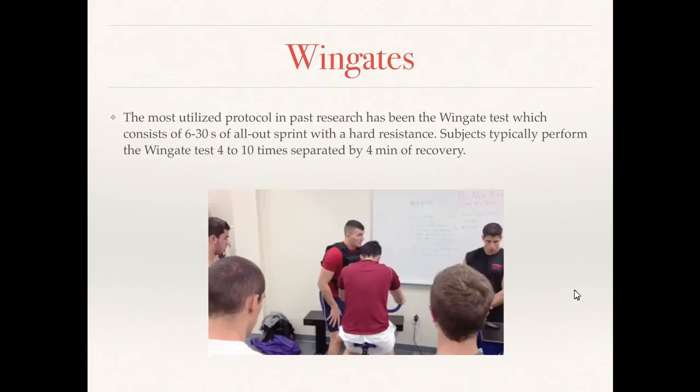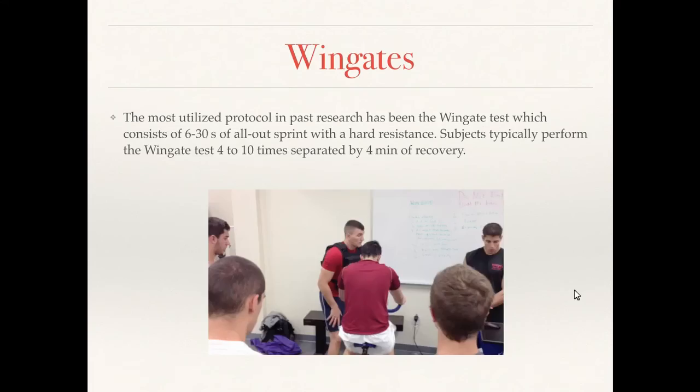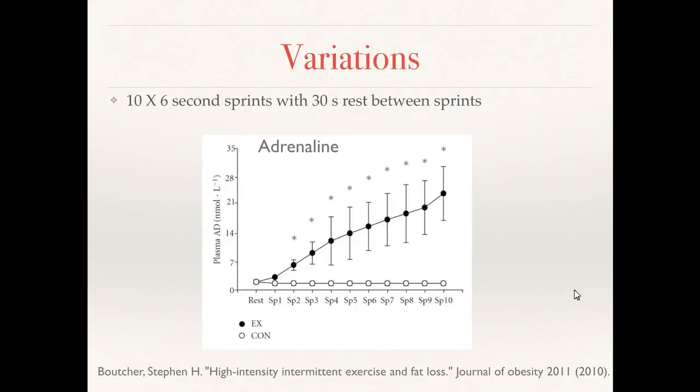And as many of you have seen this video before, these are how we actually do these high intensity intervals in our lab. These Wingate protocols here, we typically end up doing anywhere from 6 to 30-second all-out sprint bouts, and subjects typically perform Wingate tests from 4 to 10 times, separated by 4 minutes of recovery. So besides doing 10 to 30-second bouts with 4 minutes of recovery, in our lab, as well as others, a protocol has been to perform 10 6-second sprints with 30 seconds rest between sprints, which is what we're seeing here.